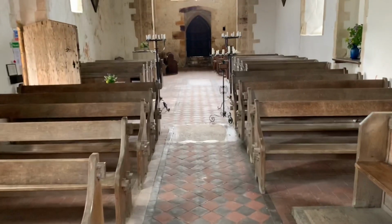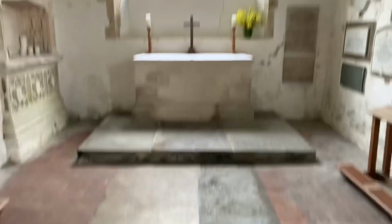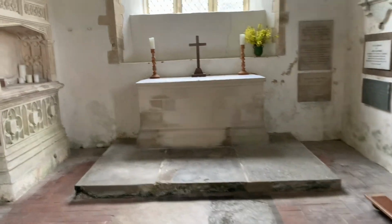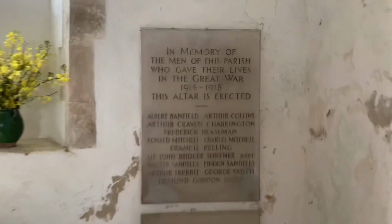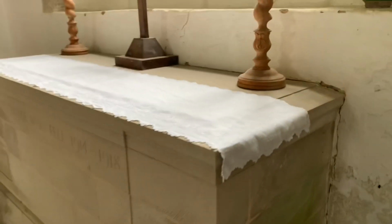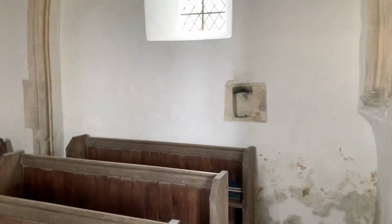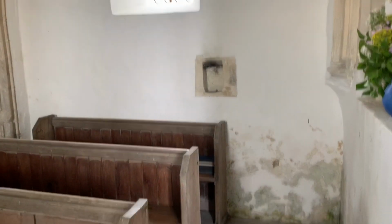Everything else is dead central. And then you've got these 3 slabs that look like they've just sort of been hastily put in there. We know that that altar was moved there. This altar is erected. I'm thinking that this was actually over here in a small room behind this arch that is no longer there.